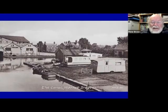Here's rather later. This is a post Second World War view, and we've got holidays afloat. We've got, and there's a very early, immediately after the war, canal boat.